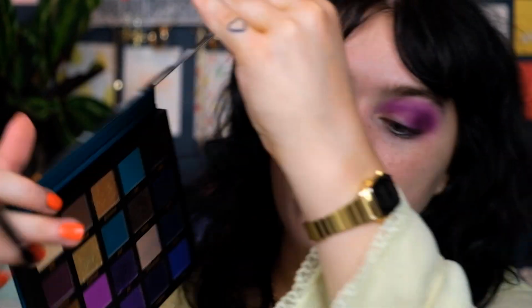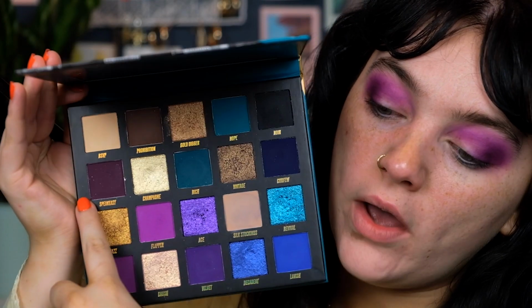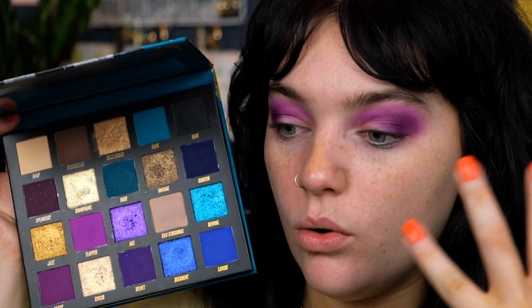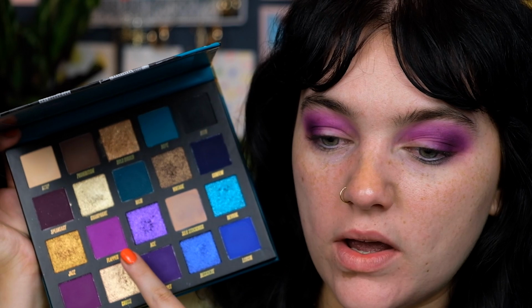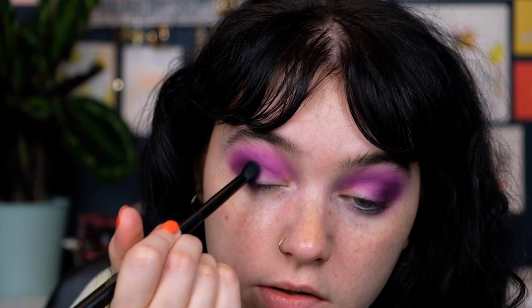And then I think to deepen it up even more, I think I might go for, this is the thing, I could either go for Speakeasy and then it will make it more of a sultry purple, or I could go for the shade Velvet and then that'll make it a bit more vibrant. So I don't really know what I want to go for, but I guess Velvet will go better with Ace. So I think that's what I'm gonna go for. I'm gonna go for Velvet and just do that quite tight.